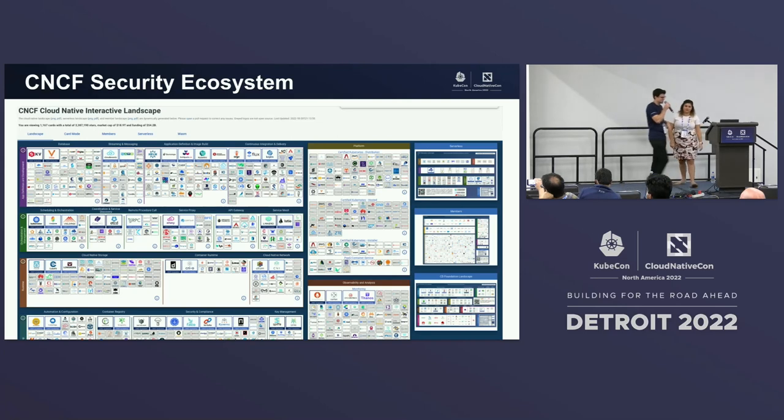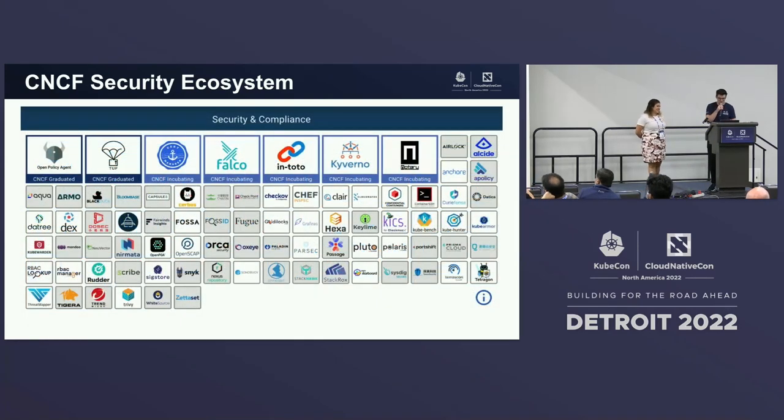Cool. So today we're going to be talking about the entire CNCF ecosystem. We're going to cover every single box. No, I'm kidding. But we're going to be focusing on a couple of tools in the CNCF security ecosystem specifically. We'll be demoing how we can incorporate these into the build process easily with GitHub Actions.